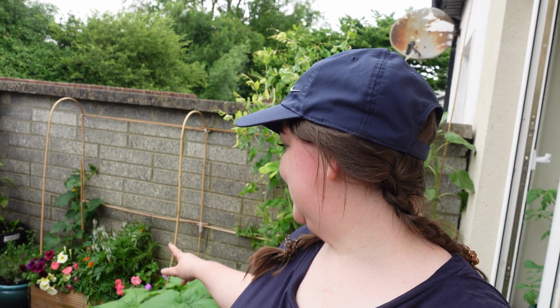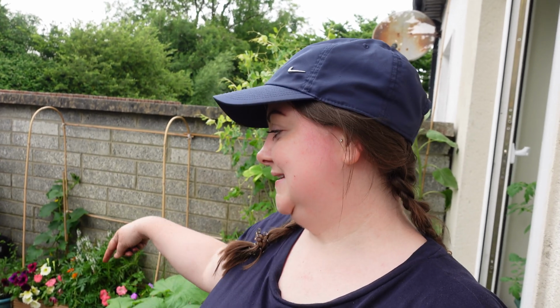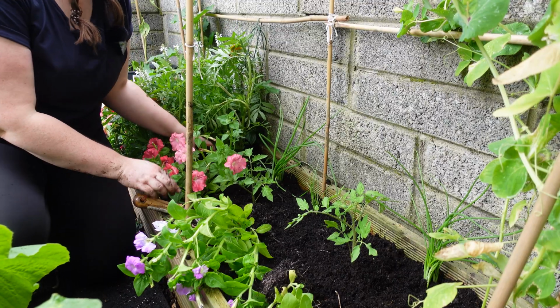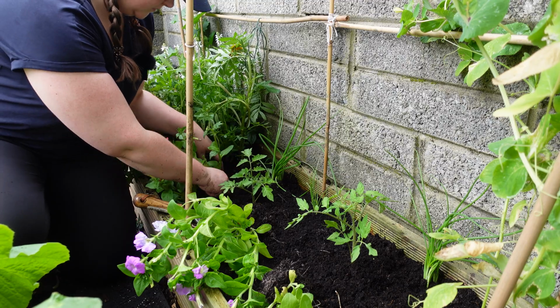I also spread out some of my petunias. I felt like it wasn't letting the cucumber in the corner there grow, so I've just spread out some of the petunias, and then hopefully there'll be a lovely border of flowers. But sadly, every time I go into this main bed from that side, I keep sitting on them so all the flower heads keep falling off. So there might not be any flowers in a month's time.